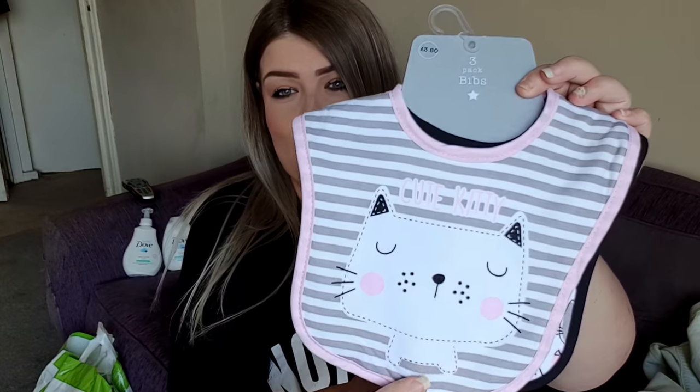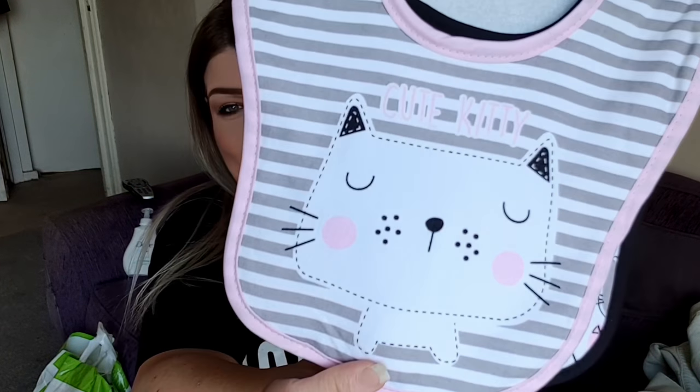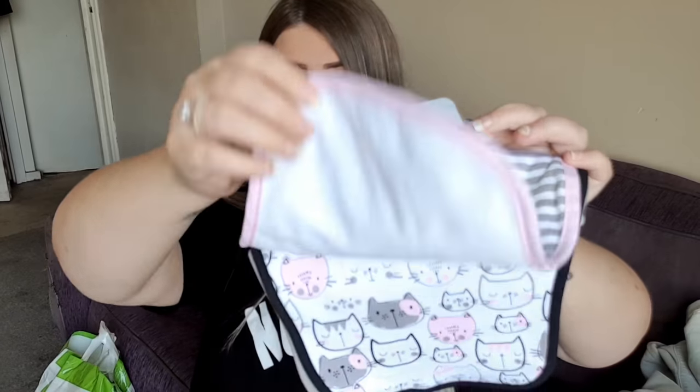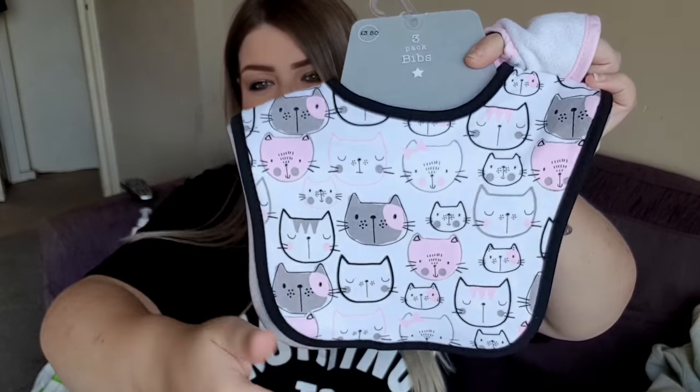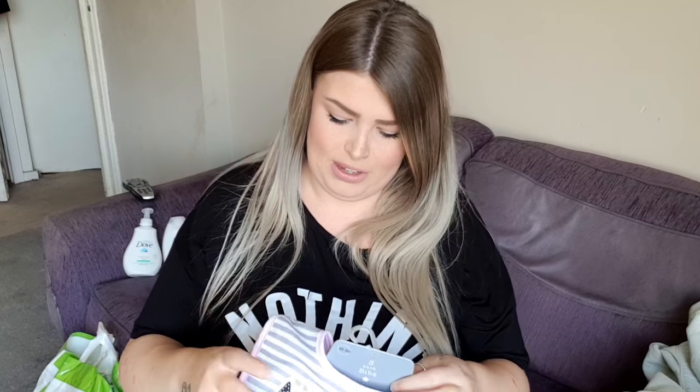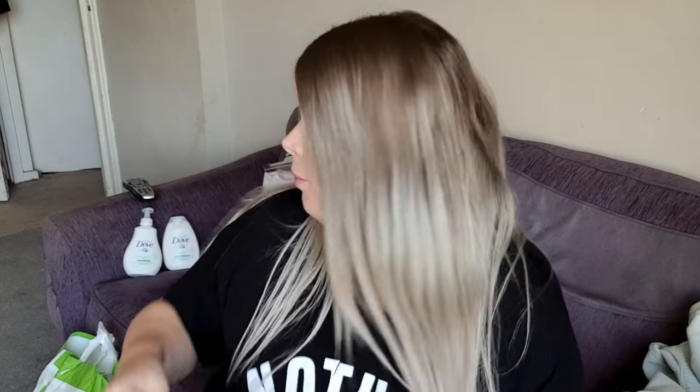So I had to have the ones with the cats on because, you know, I like cats and I'm obsessed with mine. So we have a pack of 3. So more cats and more cats. I just thought it was really cute and I love the colours. So just another little pack of bibs, again, along with muslin squares. You can't have too many. Apparently, I'm a noob at this. I have no clue. So if you can see the little pile in the corner, so cute.